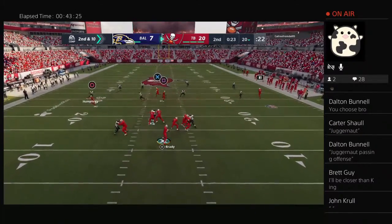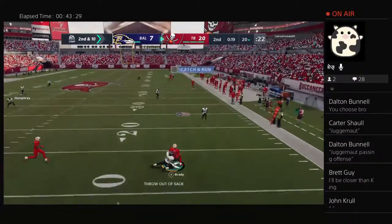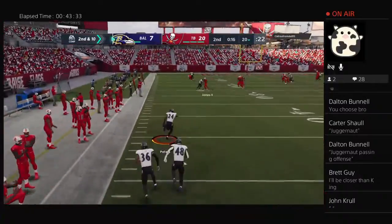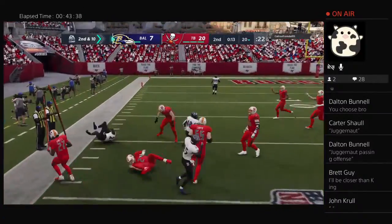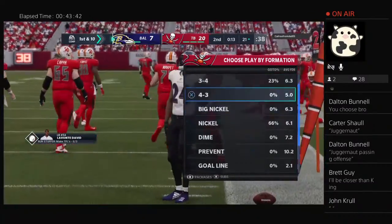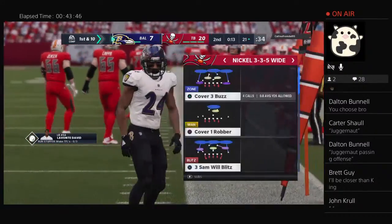Throwing again. Brady. Escaping the pressure right. Looking downfield for Godwin. Into heavy traffic, and it's intercepted. Picked off by the Pro Bowler, Marcus Peters. 8 points as they will take over in range for a field goal or maybe more.